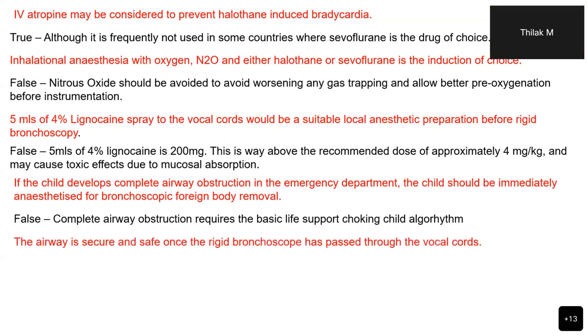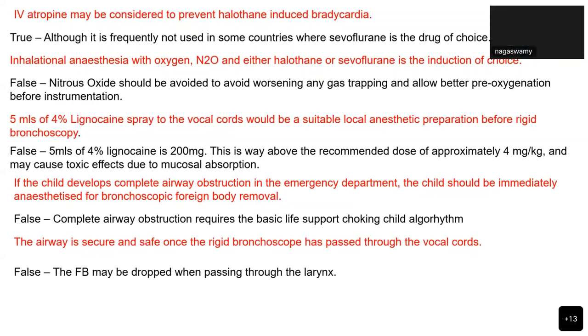Airway is secure and safe once the rigid bronchoscope has passed through the vocal cords. True, sir. Not at all. Yeah, the foreign body may be dropped when passing.